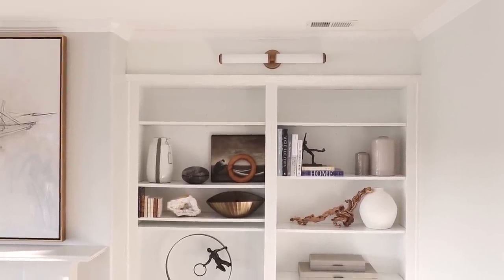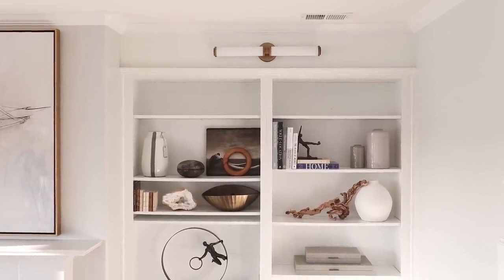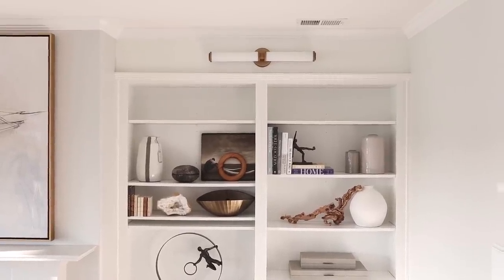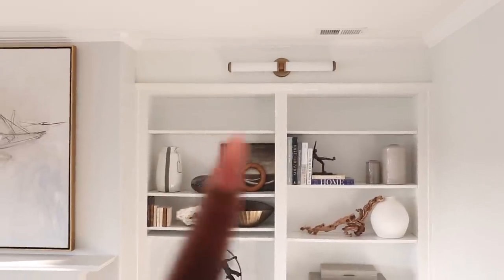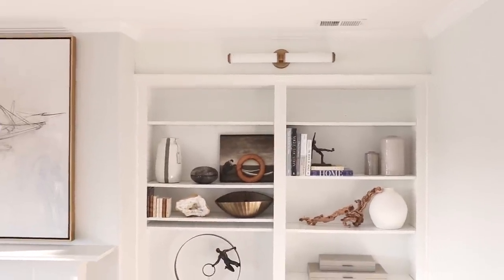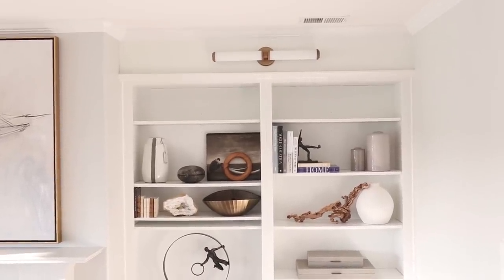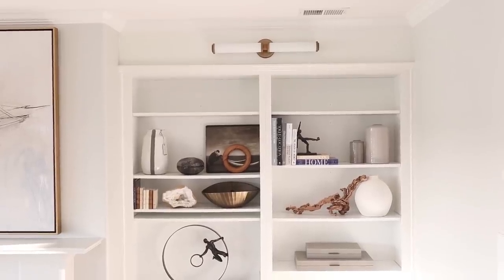Again, I'll be linking it down below if you guys are interested. It is from Kessler. Keep in mind that this is actually the bathroom vanity light, like I said prior. So you can actually have it turn the other way if you want it. You can do vertical or horizontal, preferably whatever you wish. It looks really, really good. I love the finish. And like I said, it complements the bookcase overall.